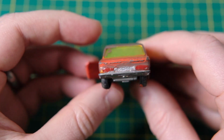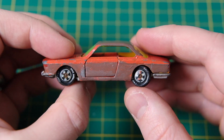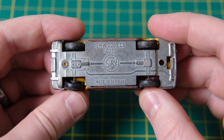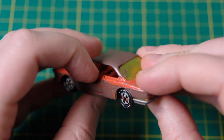My name is Jason and this is the V266 BMW 2000 CS. Siku made these between 1967 and 1974. Originally they came in white to off-white to cream shades and also a pale blue.